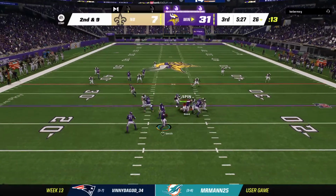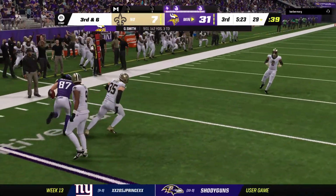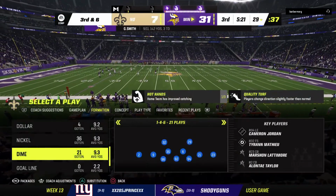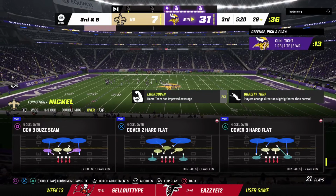They'll fake it. Now Smith. Open man, he's got him, the tight end Hockenson. So just 3 yards on the completion there. And now third down and 6 to go.